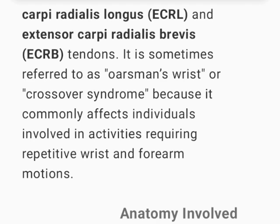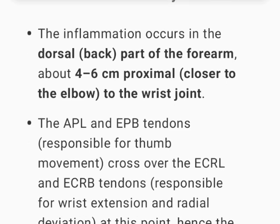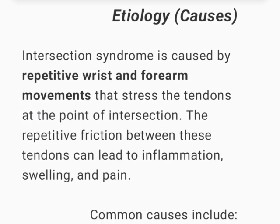Anatomy involved. The inflammation occurs in the dorsal (back) part of the forearm, about 4 to 6 centimeters proximal, closer to the elbow, to the wrist joint. The APL and EPB tendons, responsible for thumb movement, cross over the ECRL and ECRB tendons, responsible for wrist extension and radial deviation, at this point, hence the name intersection.